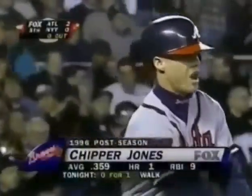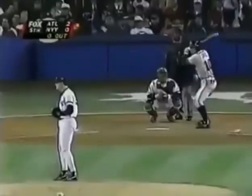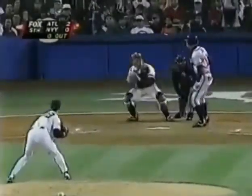And we've done, for the most part, all the Atlanta Braves games. All of them have been up. That was a high-hanging curveball. Here's Chipper Jones, 0 for 1 with a walk. Leadoff man is on, and Jones takes the ball.